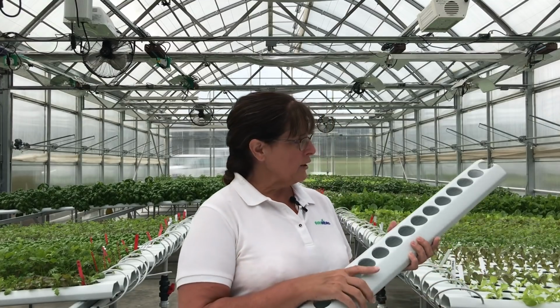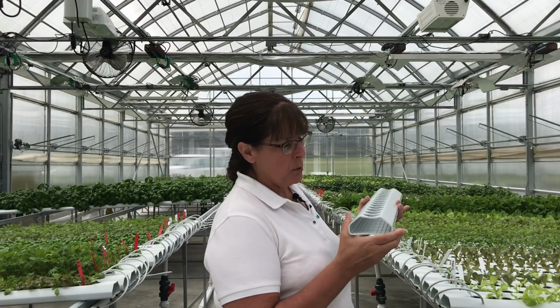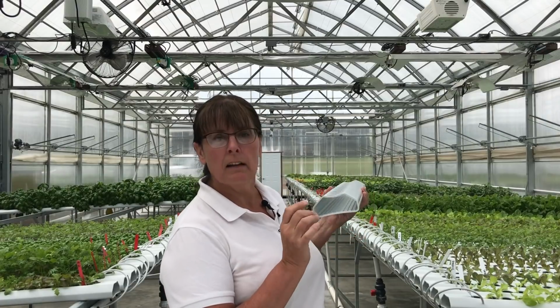The piece I have right here in my hand, I just picked up some scrap pieces that we had in the warehouse, and anytime you see this design, you'll see it's a little bit unique.